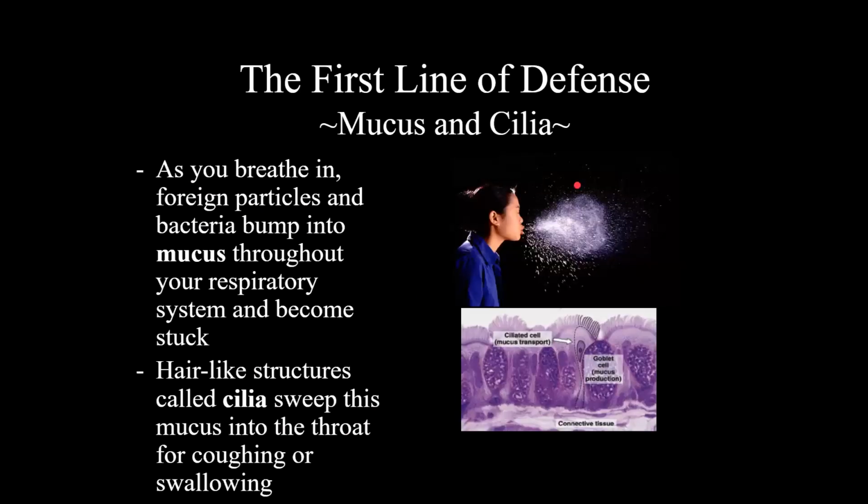Another important layer that we talked about a little bit when we went over the respiratory system is things in your nose, such as mucus and cilia. As you're breathing in and out, you have the cilia, which are tiny little hairs, and the mucus, which is a sticky substance that help to trap foreign particles like bacteria and viruses that otherwise would make it down into your lungs.